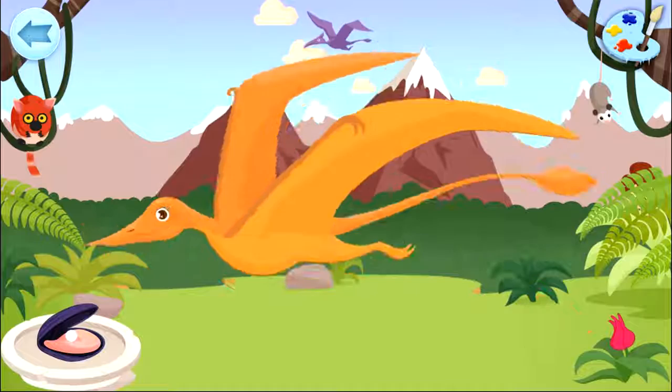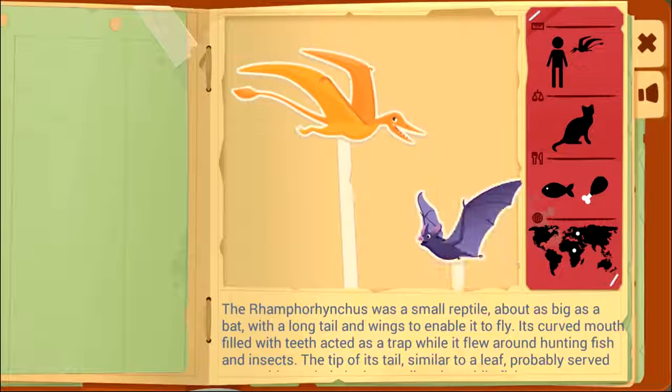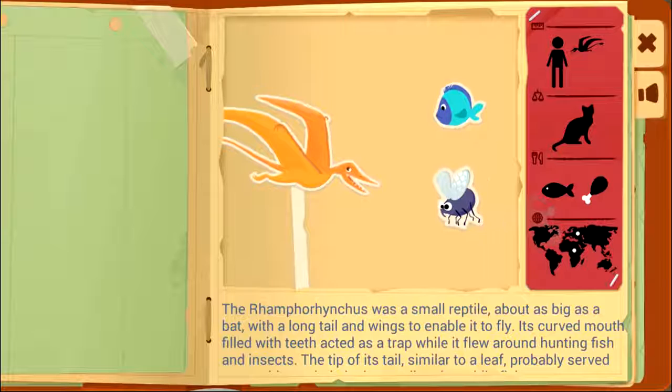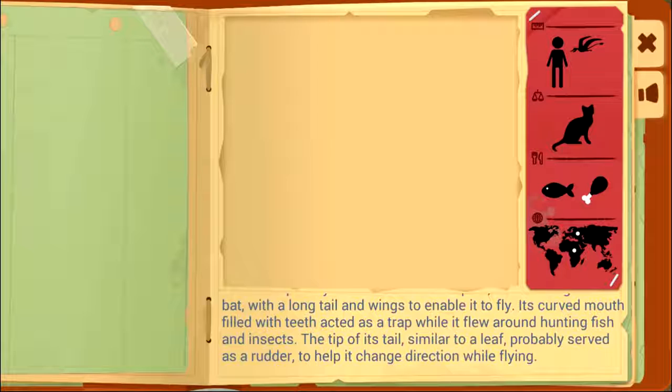The Rhamphorhynchus was a small reptile, about as big as a bat, with a long tail and wings to enable it to fly. Its curved mouth, filled with teeth, acted as a trap while it flew around hunting fish and insects. The tip of its tail, similar to a leaf, probably served as a rudder to help it change direction while flying.